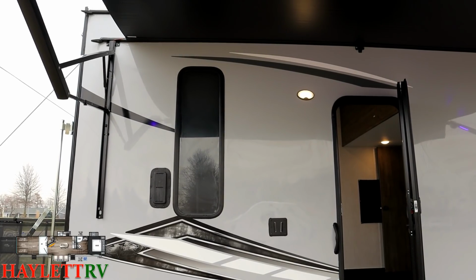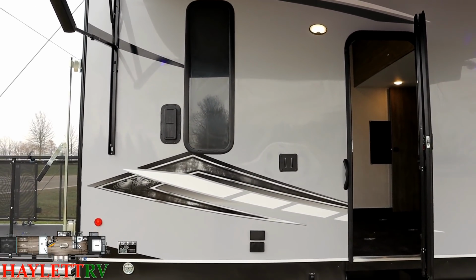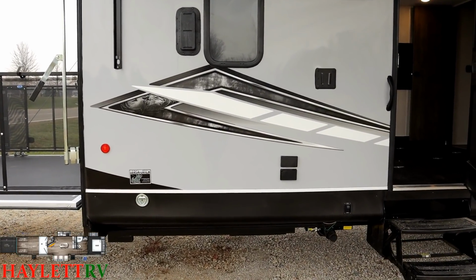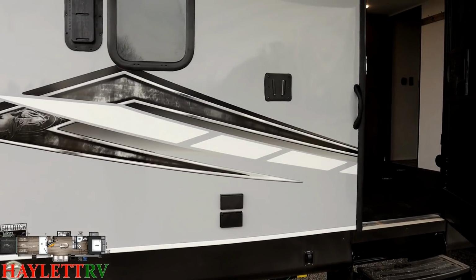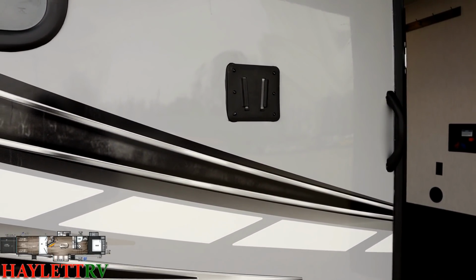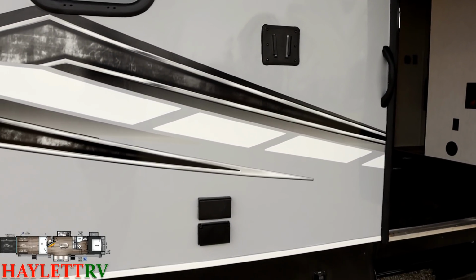Like if a bird flies past your campsite at night, if you are parked in a park, you won't be, you know, disturbing the neighbors. TV hookups outside. That TV bracket could be used to match what is, like, say, available in the bedroom or the living room, but that really depends on you, what brackets you choose to use.